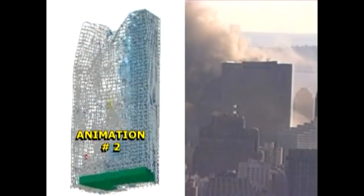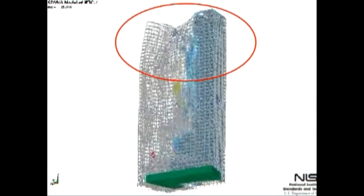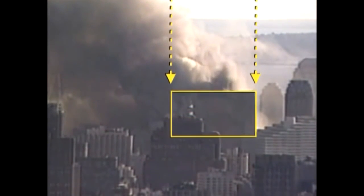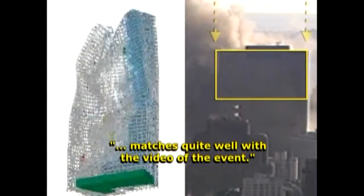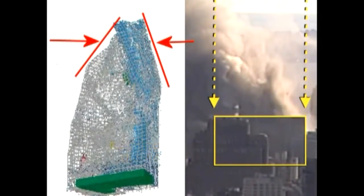The second animation released by NIST is even more inconsistent with the real event. While the animation shows a pronounced inward bending of the top of the structure, the video footage shows the entire top section of the building maintaining its shape all the way through the visible part of the collapse. This can be verified by different angles. If this is what NIST calls matching quite well, one can imagine what the reliability of their entire report can be.